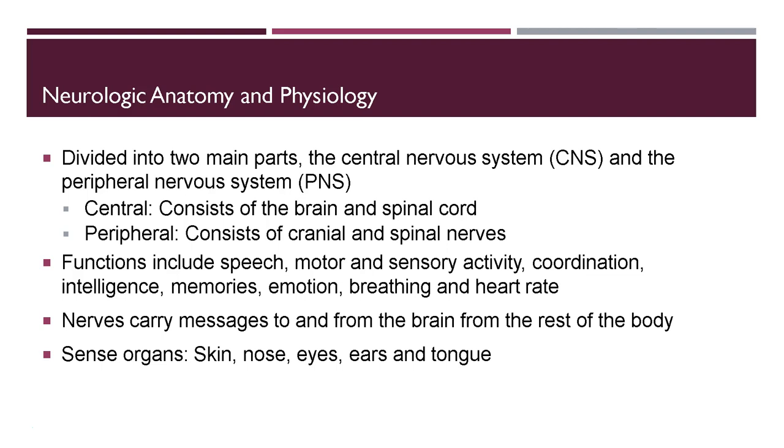Neurologic means pertaining to the nervous system. Divided into two main parts, the central nervous system, CNS, and the peripheral nervous system, PNS. The central consists of the brain and spinal cord. The peripheral consists of cranial and spinal nerves. Functions include speech, motor, and sensory activity, coordination, intelligence, memories, emotion, breathing, and heart rate.